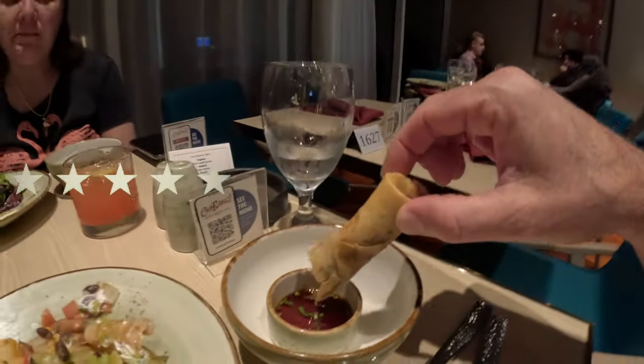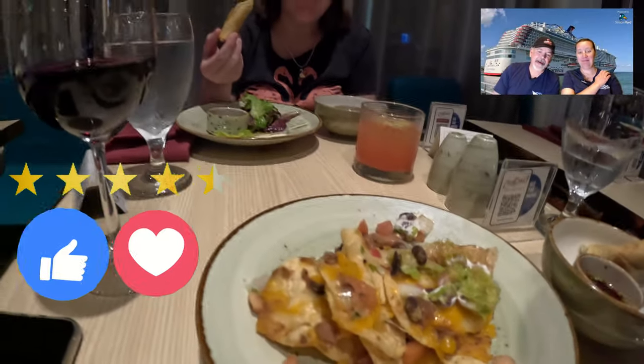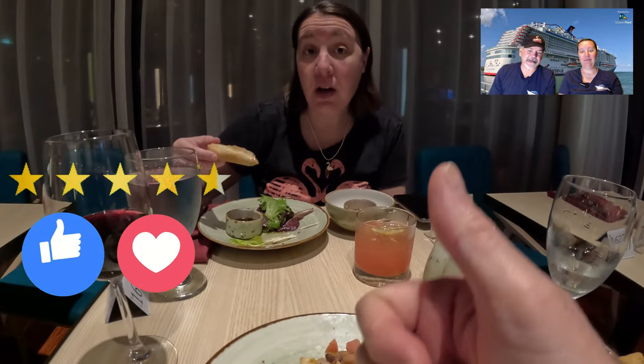The pot stickers. Don't share them. They're just pot stickers, but these are fantastic. Seriously, the best spring rolls I've ever had. I don't know what they do. They're very, very crunchy. And the flavor is just crazy. ChiBang, 4.5 stars. Almost 5. Only because the apps are way better than the entrees.